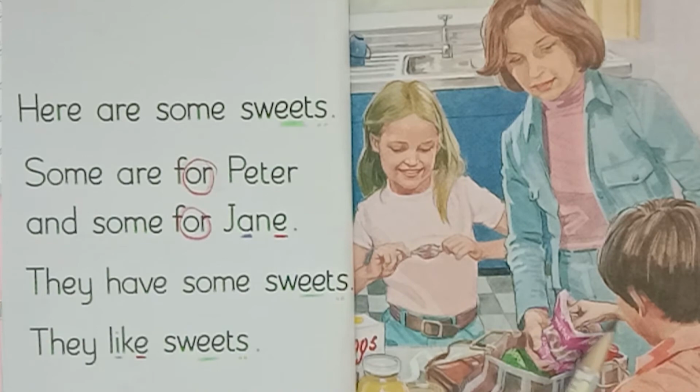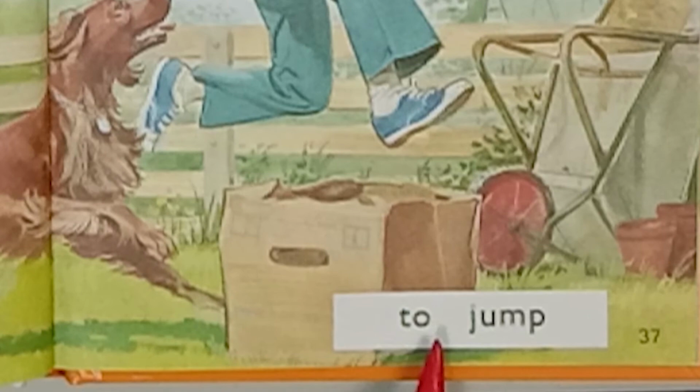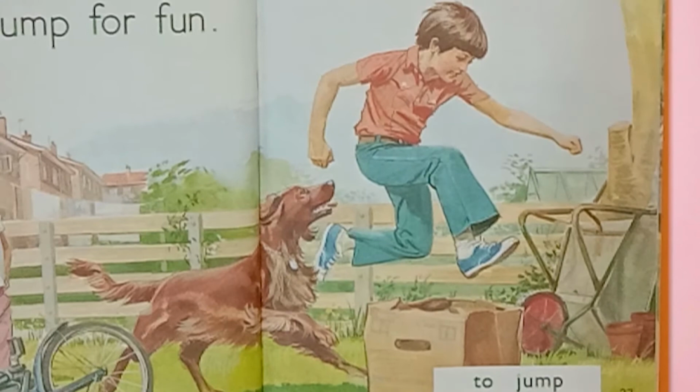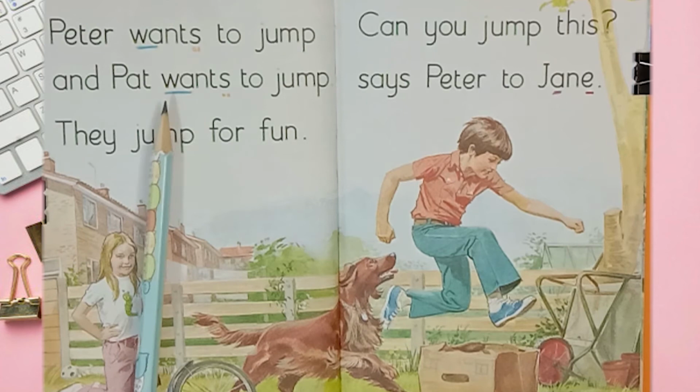Wow, look at that. What are they doing? They are playing. Try to read this word. To, jump. U is in umbrella. U is in monkey. P is in pig. To jump. Peter wants to jump, and Pat wants to jump. They jump for fun.